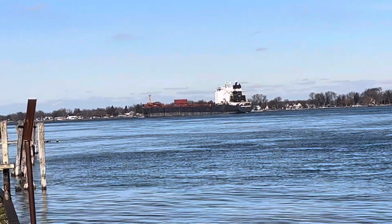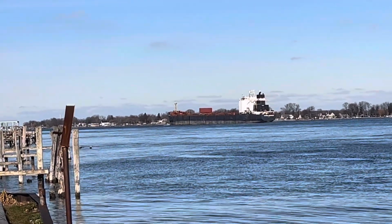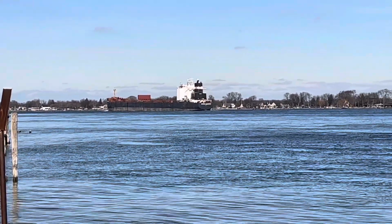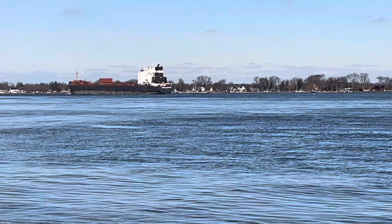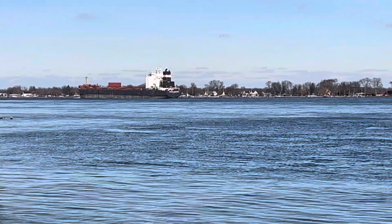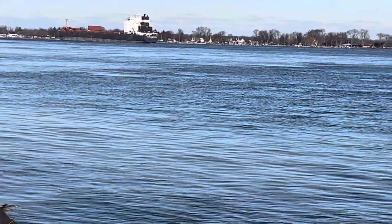She's staying to the Canadian side of the river, I've noticed. I wonder if it's because she's a Canadian ship. I'm not sure. Let me know in the comments.